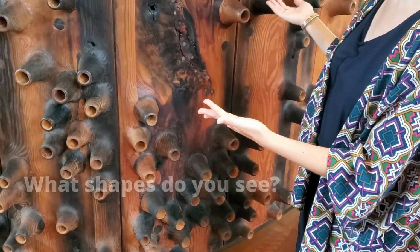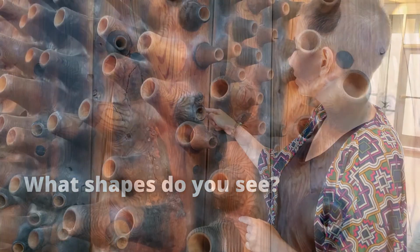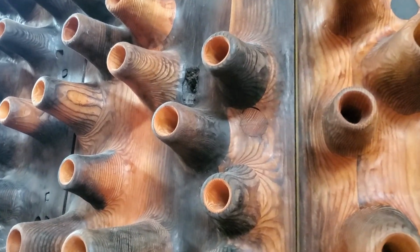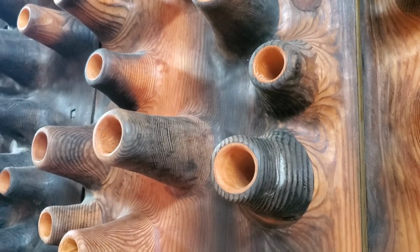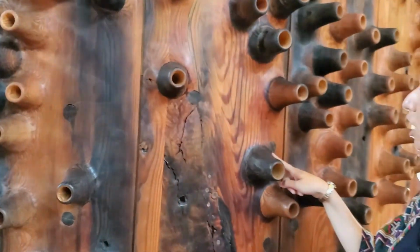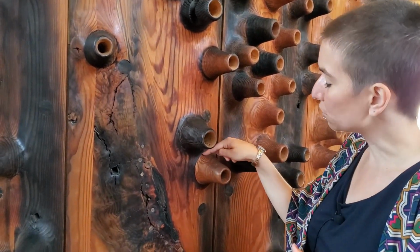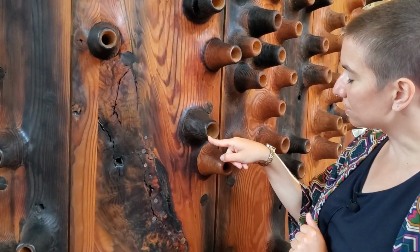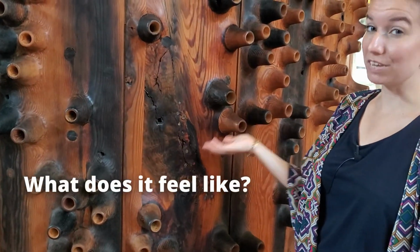So speaking of shapes, we've got these knobs all over the place. They're kind of cylinders, but tapered at the end, so they're like little volcano shapes. And when we look at one directly, they are holes or circles. If we look at where the base of the knob meets the panel, we can see that there's also a seam of some kind, where the two grains don't quite match up, and also a seam on the inside of the knob. What does this sculpture feel like?